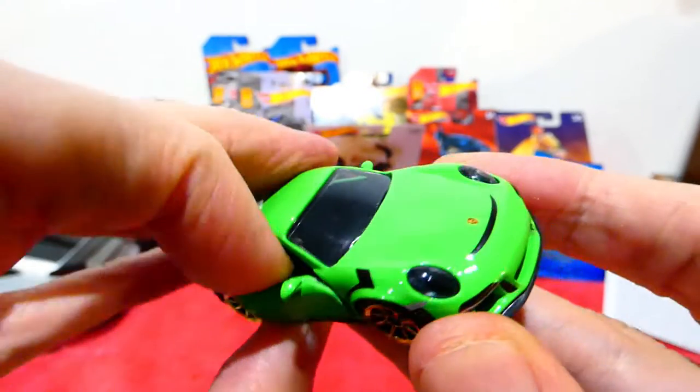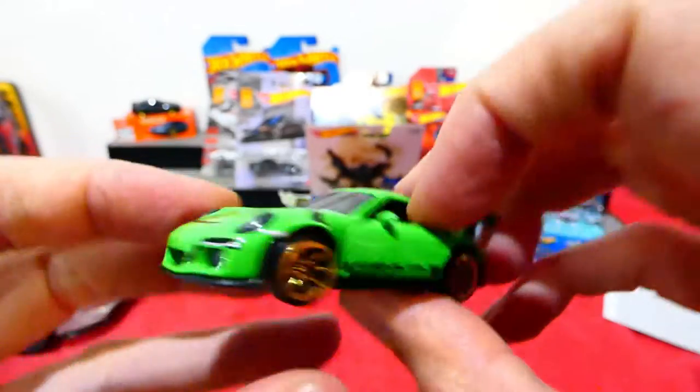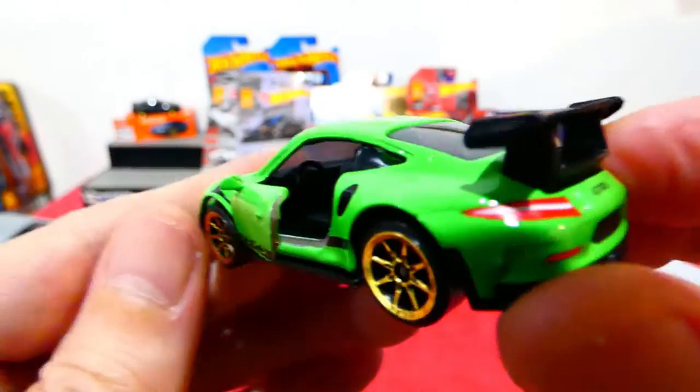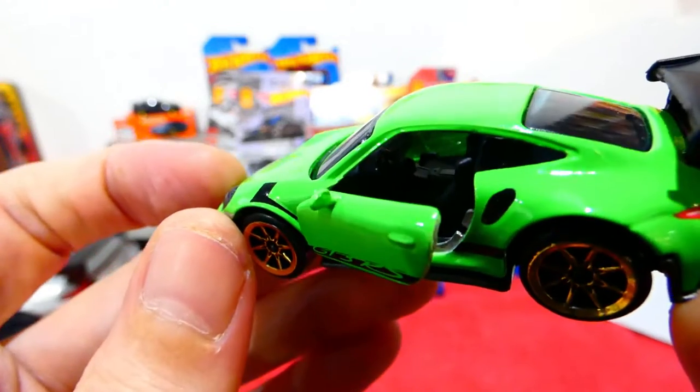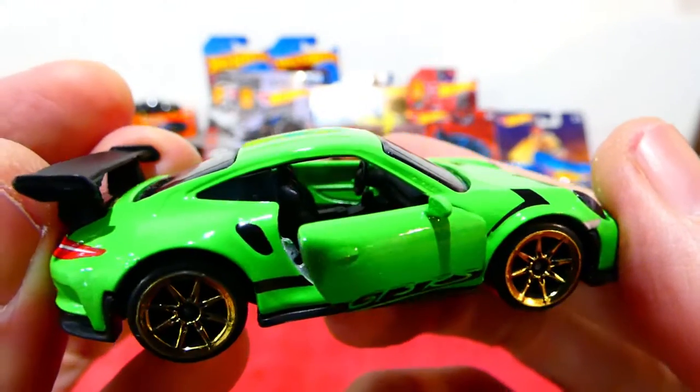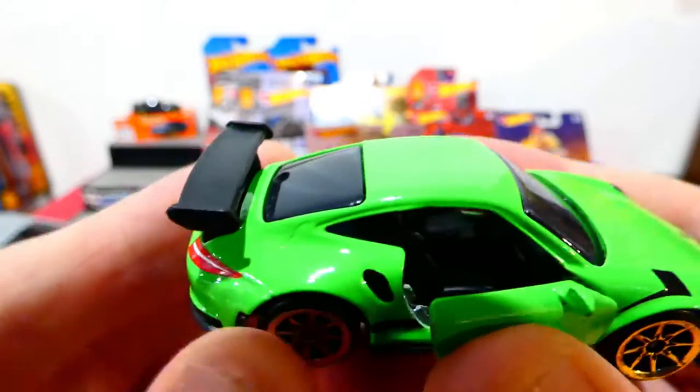This has the opening doors, which is really, really cool. Love that feature. These don't open very far, but it does have a nice interior as well. Kind of hard to see. Try and get some sort of angle for you. You can see it has the racing seats and everything like that.